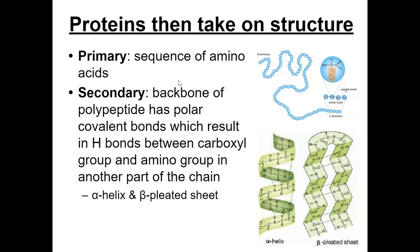Secondary structures are always very organized. They will involve hydrogen bonding between carboxyl and amino groups of amino acids that are fairly near each other, and they will always form organized patterns, such as an alpha helix. You can see the hydrogen bonds here, or the beta pleated sheet, which is more of like an accordion style protein structure. But notice they are very organized patterns. Also, please note that there are no R groups that are interacting at this level. It's all between the carboxyl and amino groups.